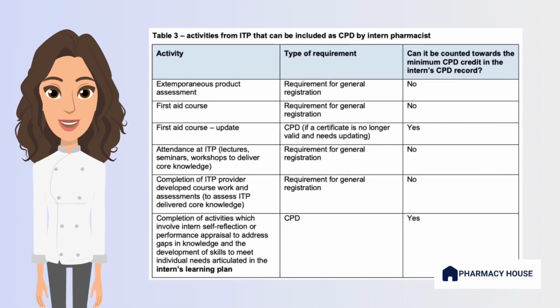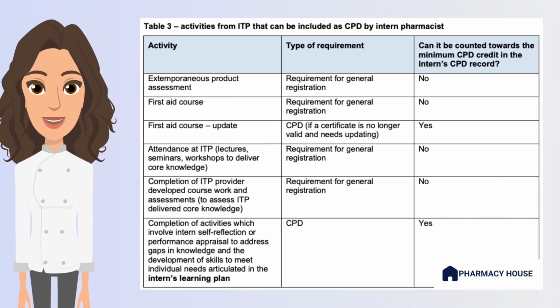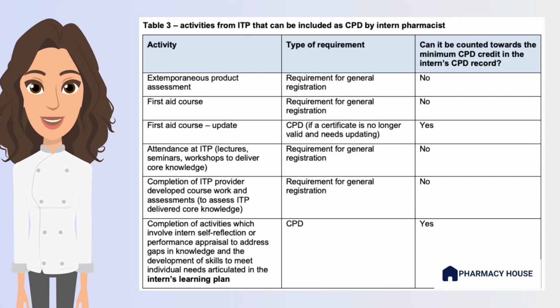Interns can fulfill their CPD requirements by exploring various avenues. It is important to note that most assessments by your intern training provider cannot be used for CPD purposes, as they are mandatory learning. The Pharmacy Board CPD guidelines for pharmacists clearly state that the extemporaneous product assessment and your initial first aid course cannot be counted toward your CPD. If you are unsure, you should clarify with your intern training program provider. But don't worry, as there are a range of other options to complete your CPD requirements.